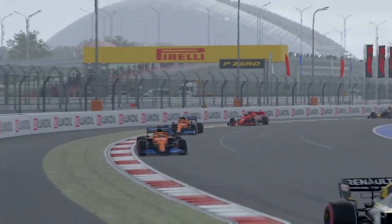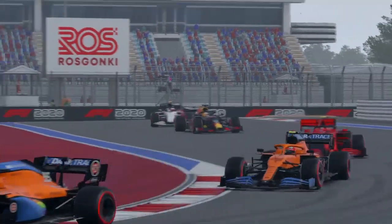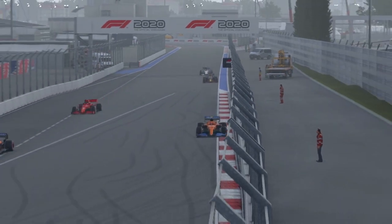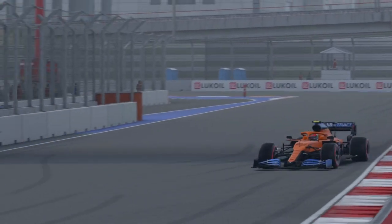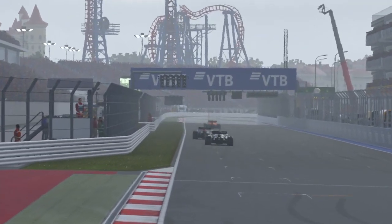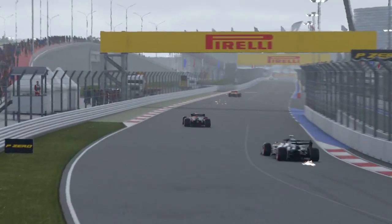So it looks like the next lap we will go on board with Charles Leclerc. Well, no, we're not going on board with Leclerc because he's going into pits, and we're still on board with Danny Kvyat. So this is the start of lap 8 and we're going to jump on board with Max Verstappen.